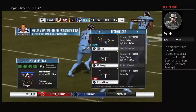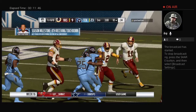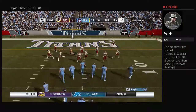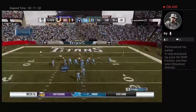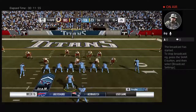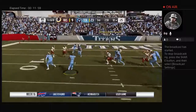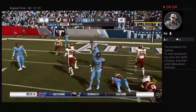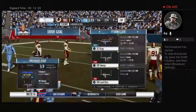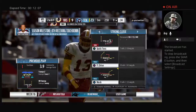That interception sets them up beautifully already in the red zone. And you can hear it all the way up here. Everyone turned to block, find a spot, and now they're set up inside the red zone for their offense. 4 down. They'll try and run for it with Henry. And a short pickup there down to about the 9. It's a gain of a yard, and it'll set up 2nd and goal.